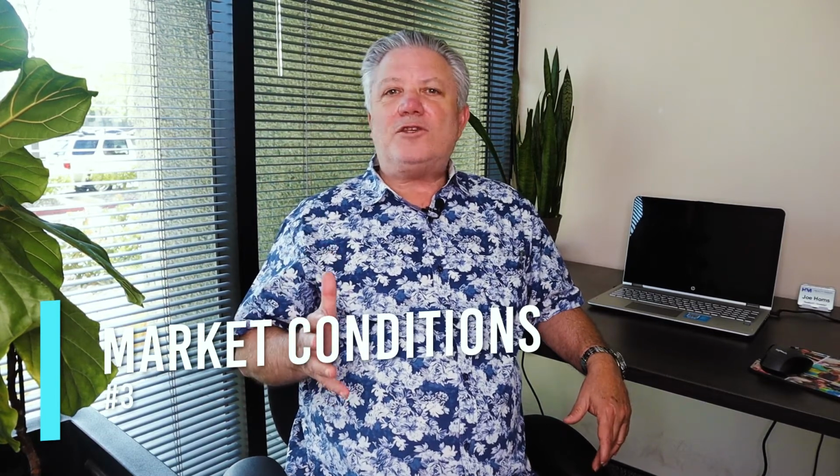Number 3, always pay attention to market conditions. They can change at any time, sometimes quickly, sometimes gradually. But the best thing that I can tell you is when you're comping a property, doing the ARV, you do that at the beginning, obviously, to establish what you can sell this property for. Once you purchase a property and do the rehab, 2 or 3 months later, if it took you a little bit longer, 4 to 6 months, those market conditions could have changed dramatically, okay?